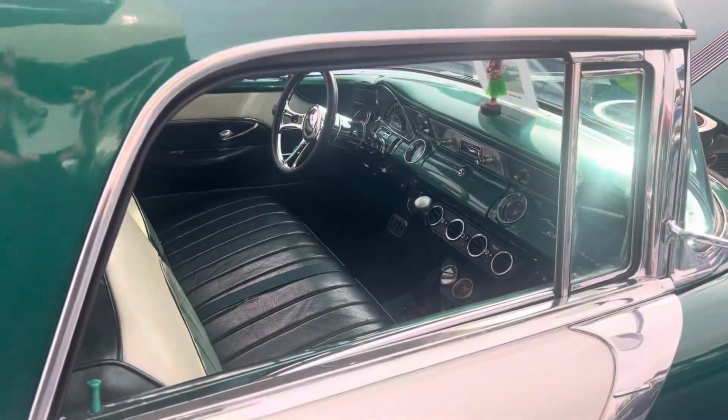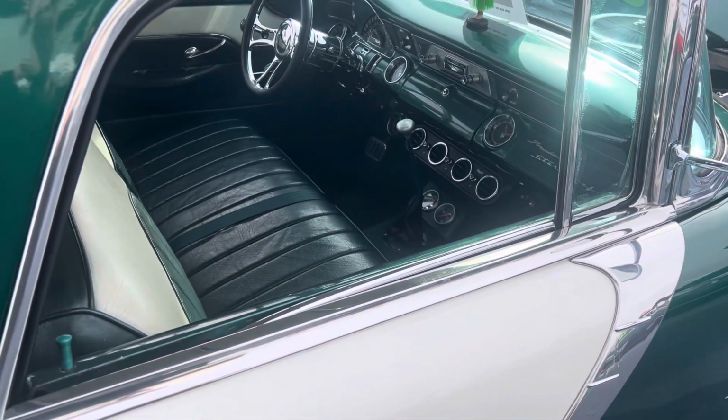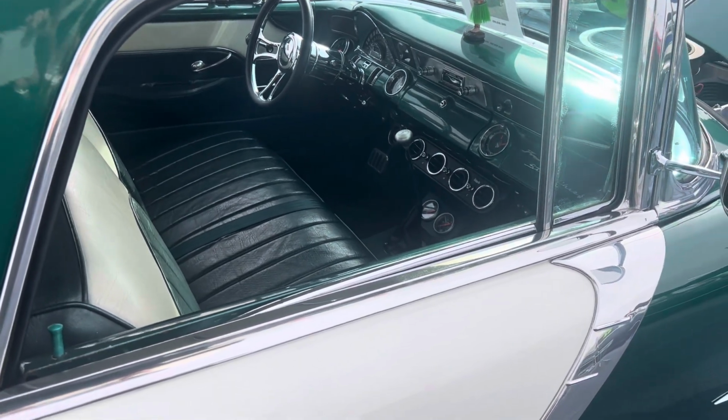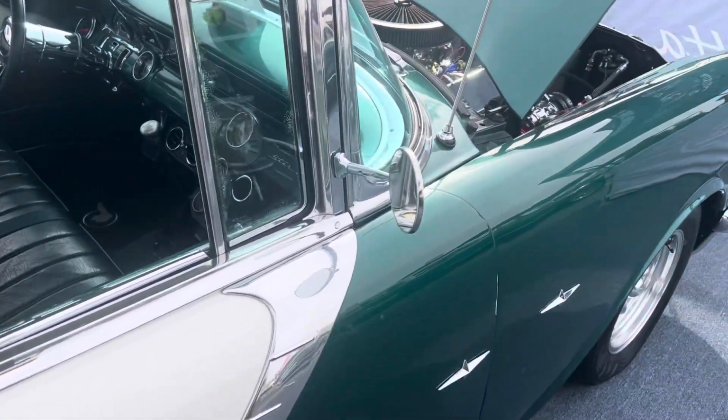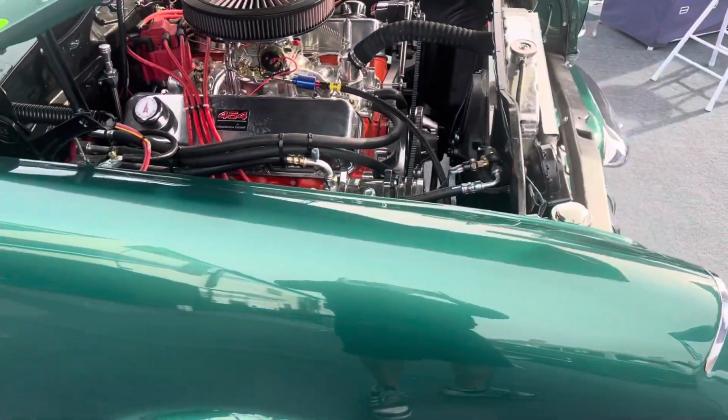On the inside, let's see, lots going on inside the car. It's got a 4-speed, I think. Oh, he's got a 454 under the hood. Chevy.